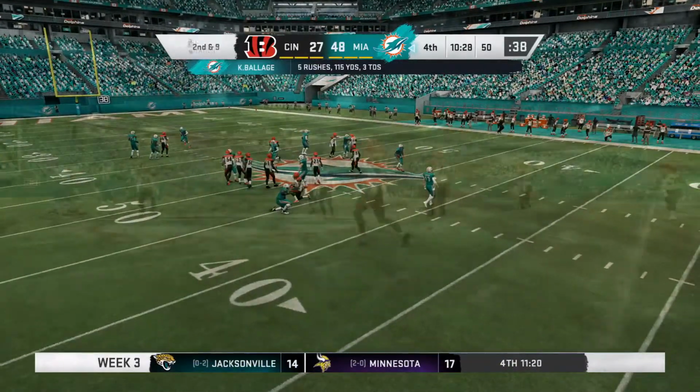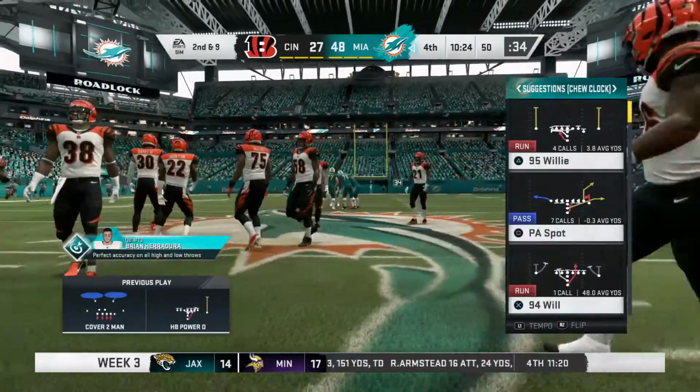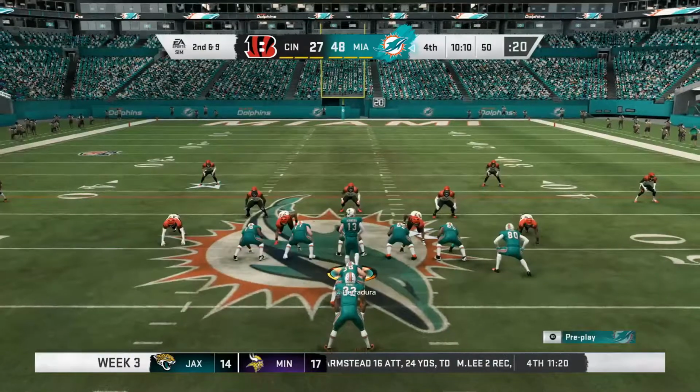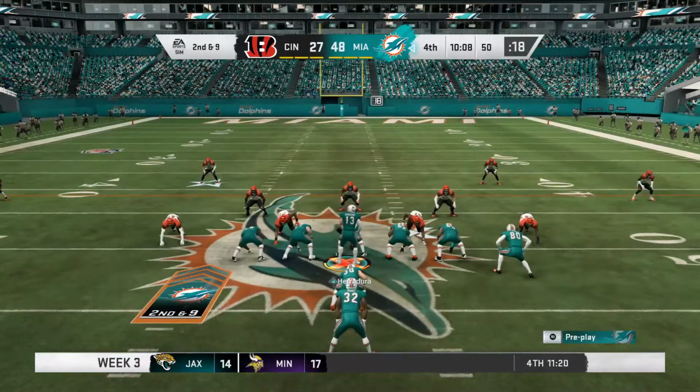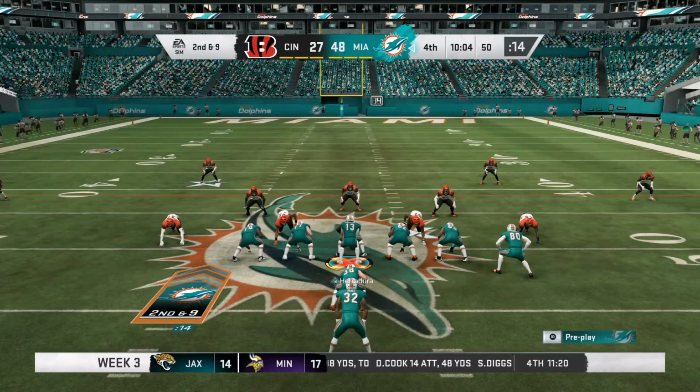Just a yard there. This drive is pretty clear. Almost feels like old school fundamentals, doesn't it? Want to impose their will on the defense. What's that, 5 straight runs? Yeah, 5 straight carries to start this drive, and like you said, the way it's working, they may just stick with it.